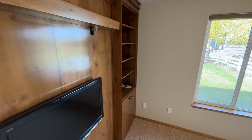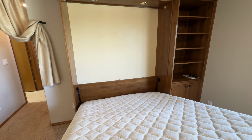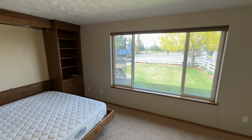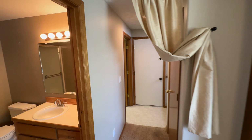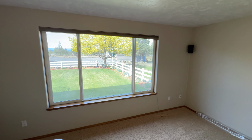That goes up. Pretty cool. And that's all built in and stays, has lights there. Just an awesome home, highly upgraded, better than new. Amazing outbuildings, quick access, absolutely almost impossible to beat in total value.